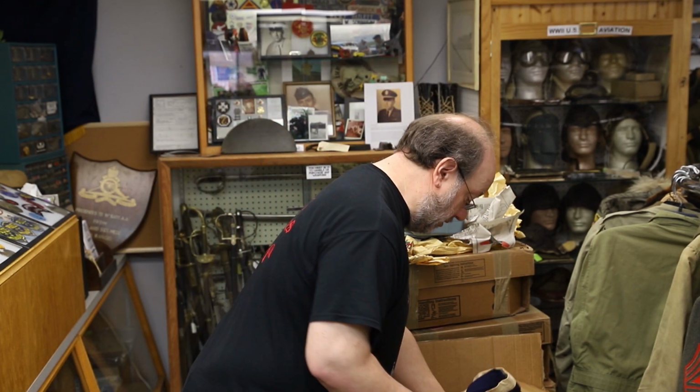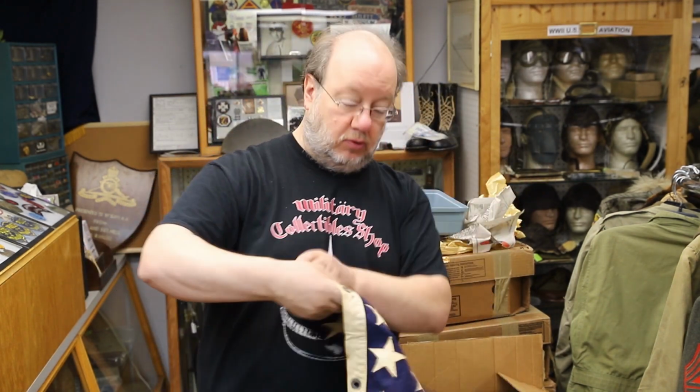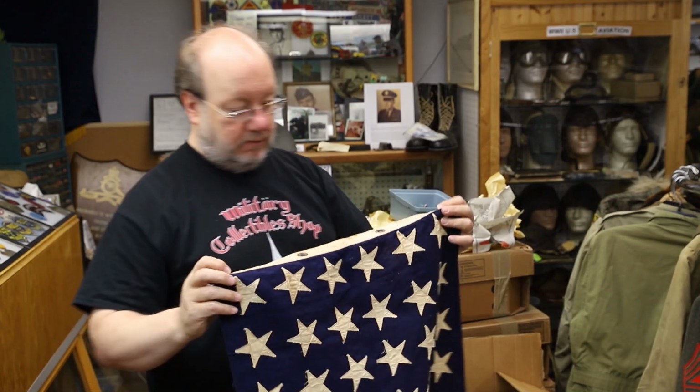Got some Navy sword belts, dress sword belts, and another flag. This one is actually a World War II era Navy Jack. A little smaller sized, but nice. Four grommets.